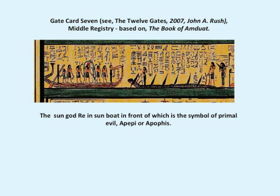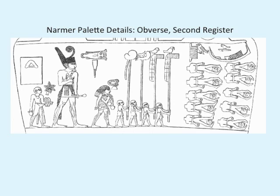Also notice the sun god Ra, with the help of Hathor, Seth, and many gods, subduing the symbol of primal evil, Apep or Apophis. This represents life, unity, and protection, and the promise of renewal. Apepi is never really killed, but as a primal symbol of evil, evil is subdued and kept close.